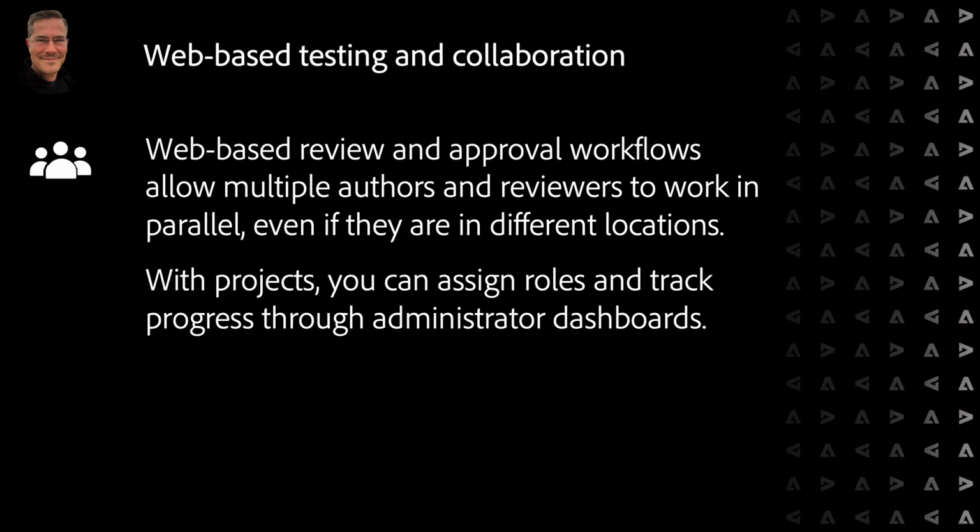Web-based testing and collaboration: you can create review and approval workflows, all web-based of course. Allow multiple authors and reviewers to work in parallel on one document and one review, even if they're in different locations, because it's all web-based. And with projects, you can assign roles and track progress through administrator dashboards. So you have that full cloud-based, web-based collaboration platform.